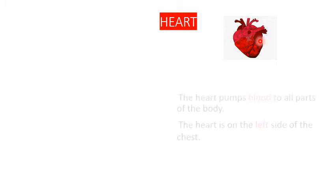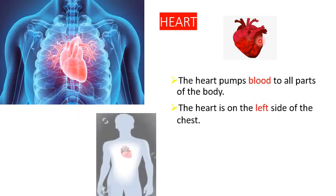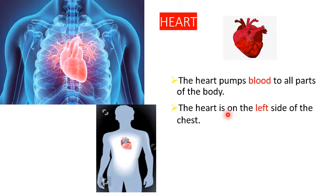Now, the next important internal organ of our body is the heart. It looks like this. The heart is located on the left side of the chest. See here, this is the location of your heart. It looks something like this. Now what does the heart do?